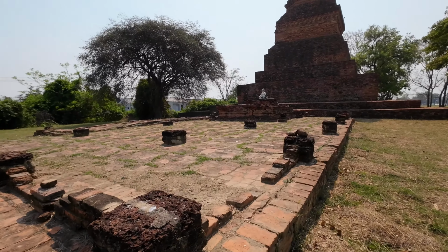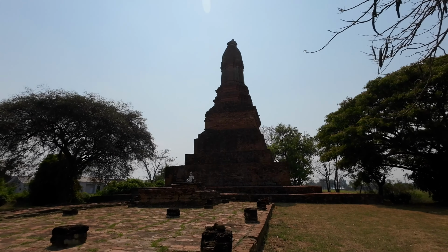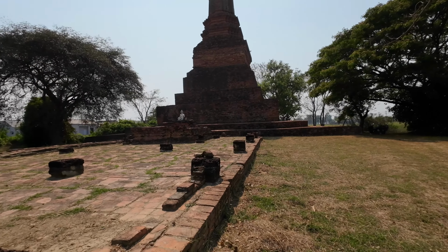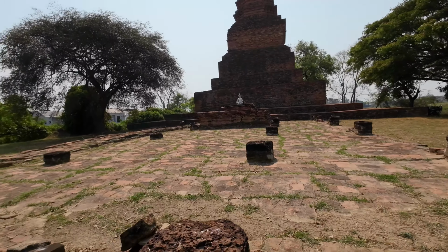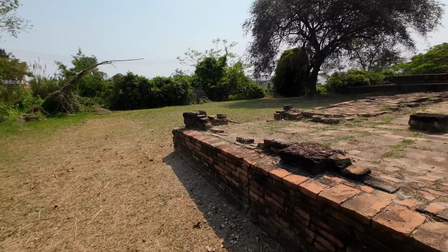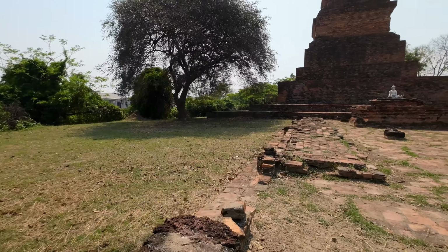And it is quite spectacular. The chedi itself is just amazing. It is some of the best you'll ever see. And it's just out here with nobody. So the people that live here have come and stuck another little Buddha right there, and they will come over and pray. And this hall is just down to the base, nothing much to see here, just the normal stuff that you see on these ruins in this area.